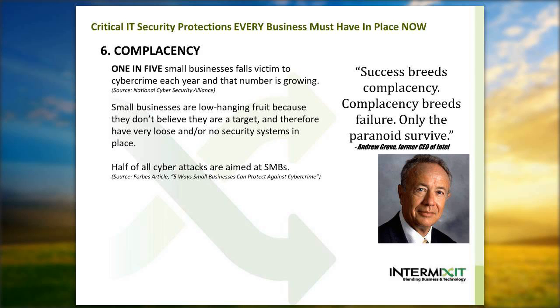And half of all cyber attacks are aimed at SMBs. That was in a Forbes article. I really don't like that because, yes, half of all cyber attacks may be attributed to small businesses, but you have to understand that most cyber attacks are not aimed at anyone in particular. They're just scanning and looking for that open door on the internet.